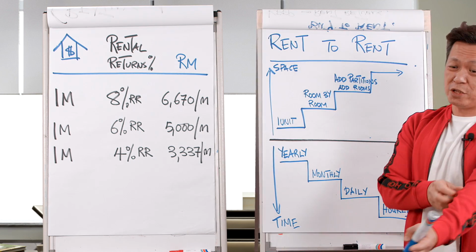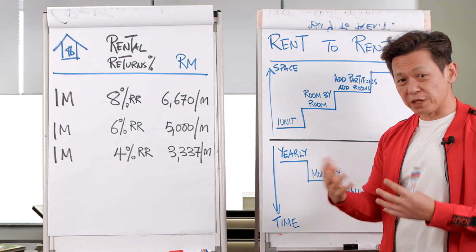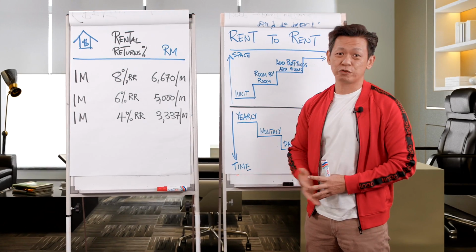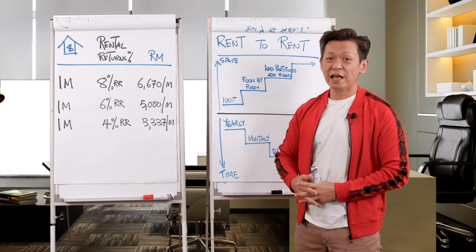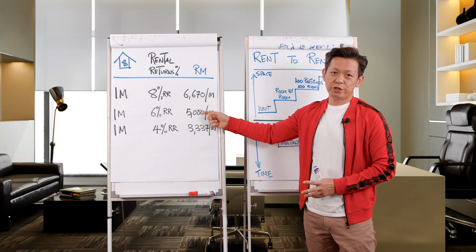So what you want to do maybe is, if it has like four rooms over there right now or three rooms over there right now, each of the rooms could go up for a rental of 1,200 ringgit to 1,500 ringgit. And therefore, you gradually increase the rentals you could get from each individual room, okay?